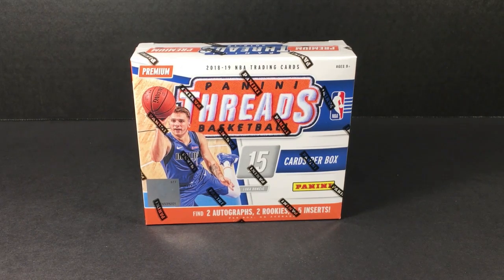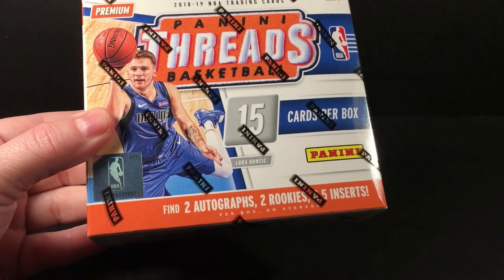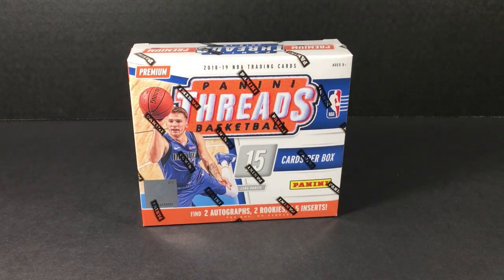Hey everybody, game time. What I have for you today is a Panini Threads basketball. This is an online exclusive. I don't think you'll be able to get it from any of the regular card sellers. I think it's being sold only through Panini online. There's 15 cards total in the box, 2 autos, 2 rookies, 5 inserts. And I guess the rest are just base cards.